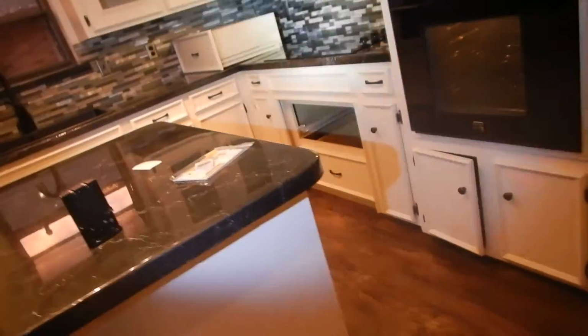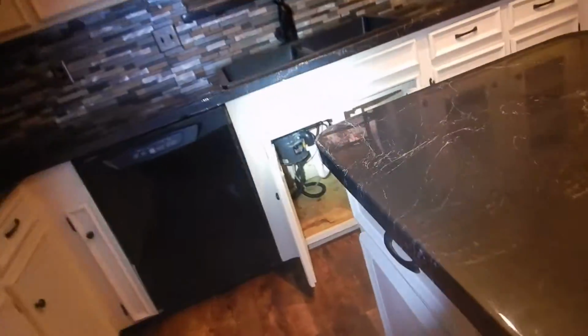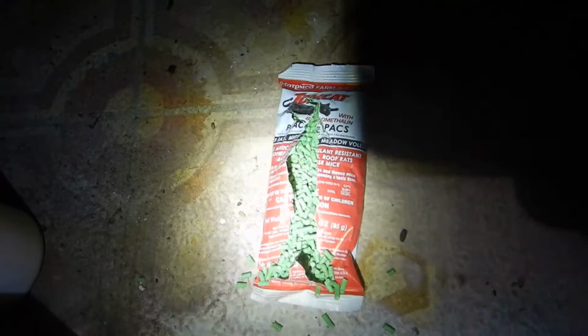Is all. No GFCI here, no AFCI here. Again, what was allowed at the time. No GFCI in here also means there's no GFCI at the appliances within 6 feet of the kitchen sink. Moving on along, we've got a whole video about the water heater with the dangling participle. But we got mice in this place.